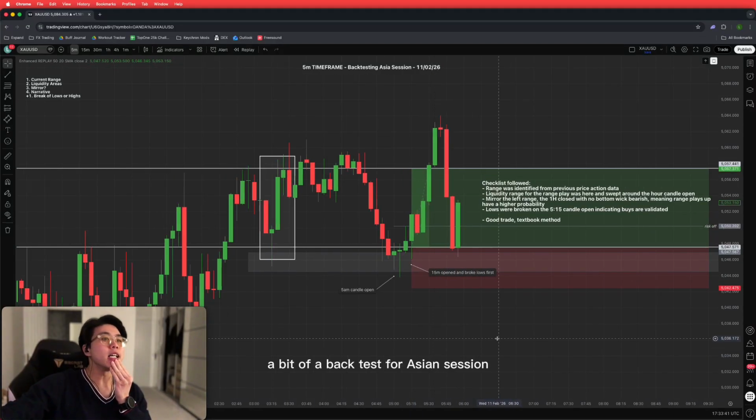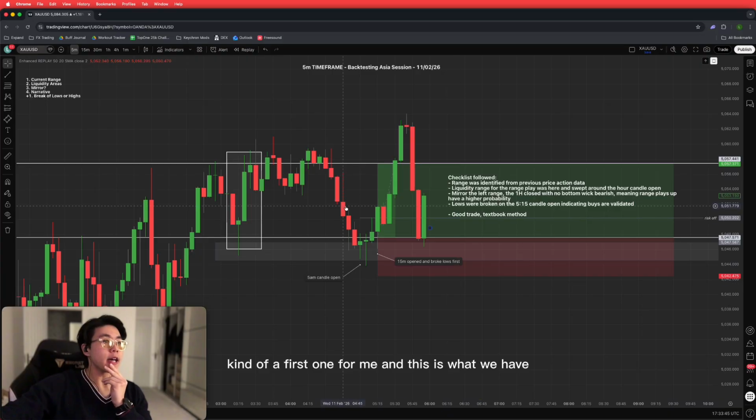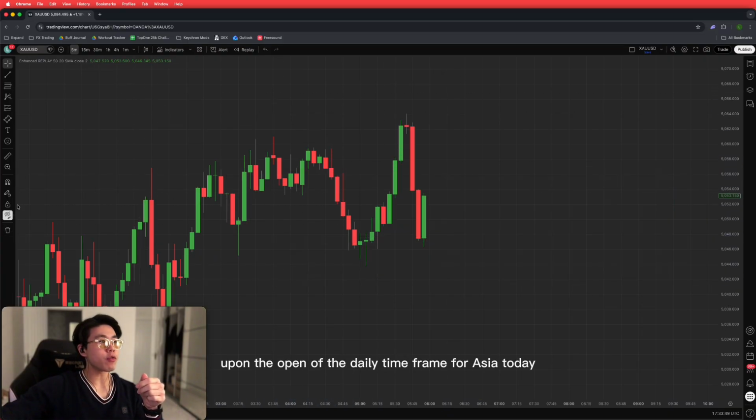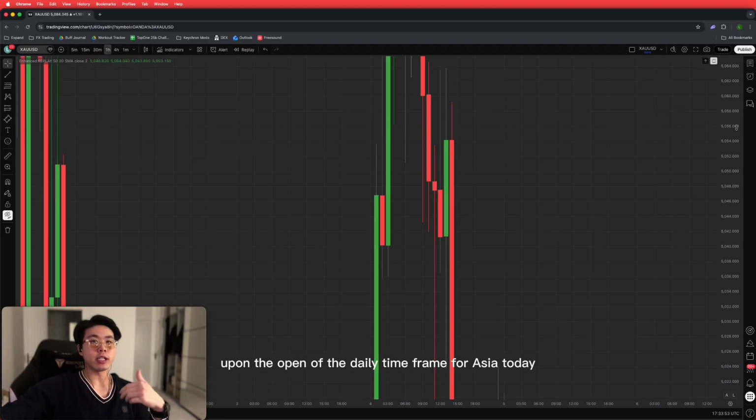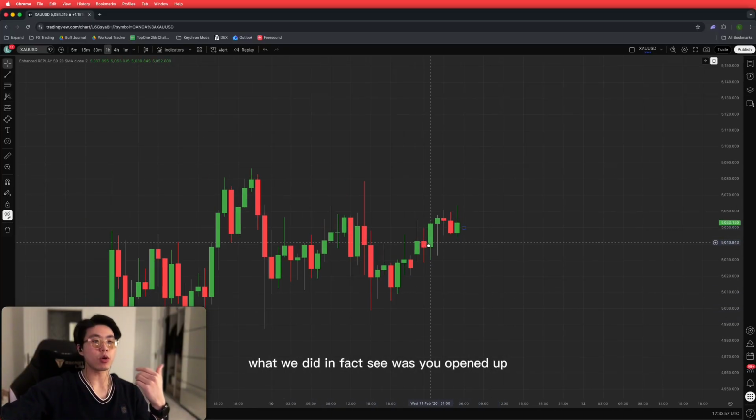A bit of a backtest for Asian session, kind of a first one for me. And this is what we have. So actually, upon the open of the daily time frame for Asia today, what we did in fact see was you opened up, you had a bottom wick, price action started to push up.